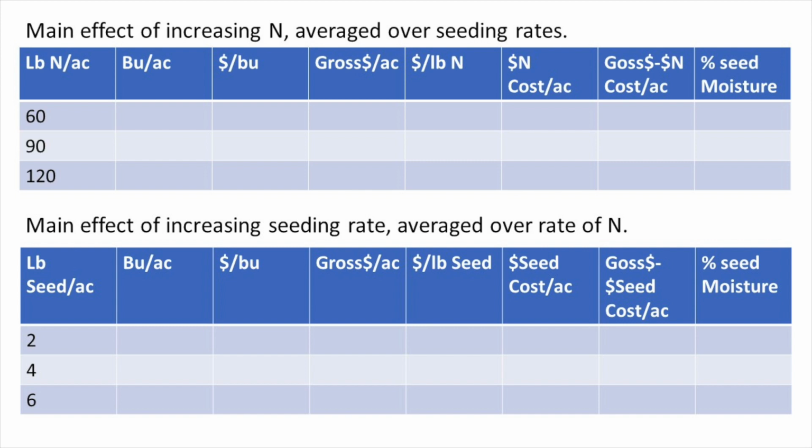Okay, let's dig into the data. The top table is looking at the main effects of increasing nitrogen rate, and the bottom table is looking at the main effects of increasing seeding rate. Here is the yield response to increasing nitrogen. There was a fair bit of residual soil nitrogen at this location, 56 pounds per acre in the top 12 inches to be precise. So with these nitrogen rates, we are definitely at the end of the nitrogen response curve. Here is the yield response to increasing seeding rate.